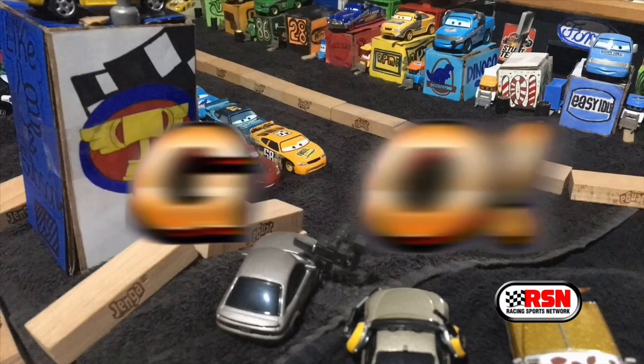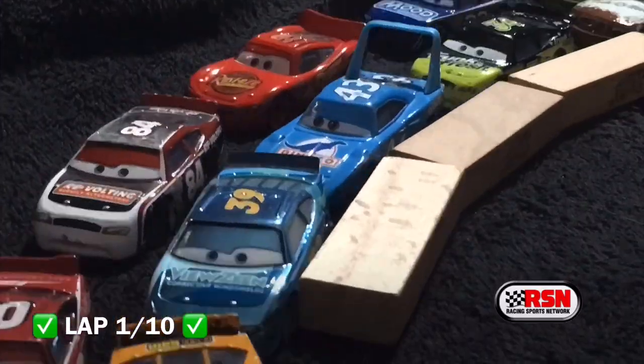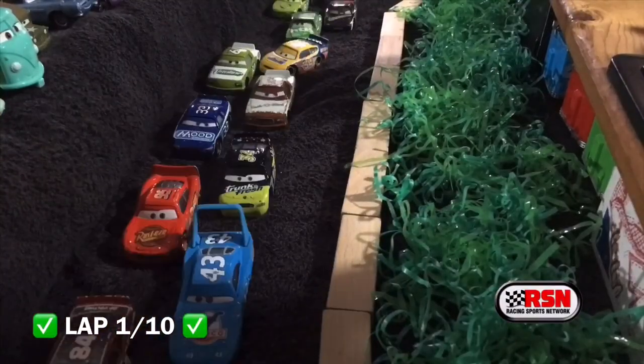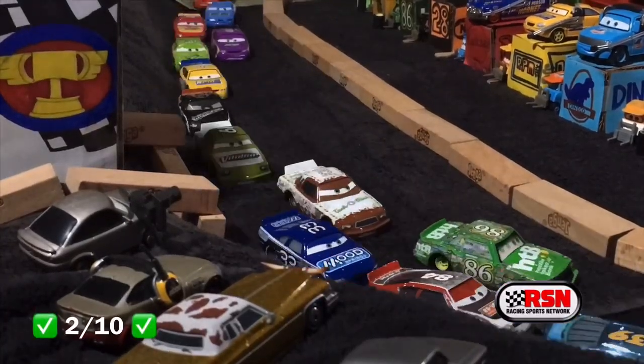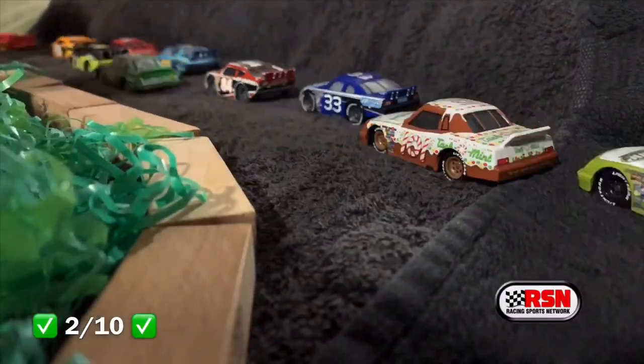3, 2, 1, go! And we are off. Billy Oil Changer to Dale's inside. Ryan Shields doing the same. And this is expected for races like this starting off. Ooh, Winford slides up a little. But Trip the King Weathers, Lightning McQueen is going to try to lead us into the next lap. Ooh boy, coming down the backstretch. These cars are all flying by.